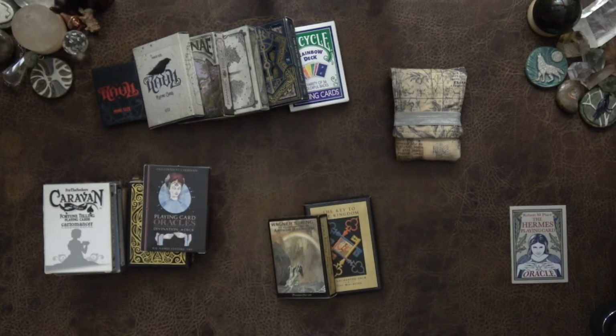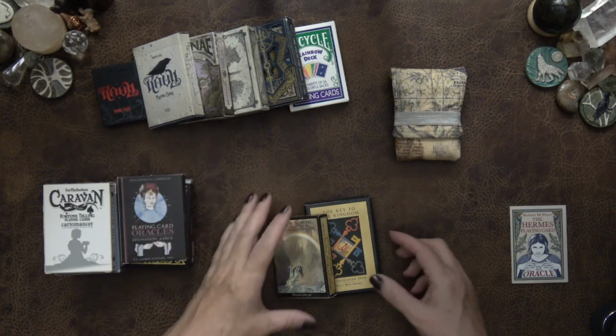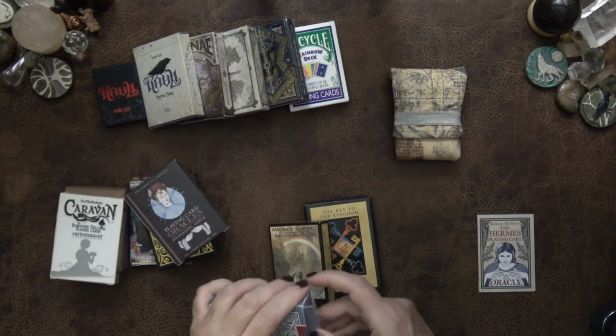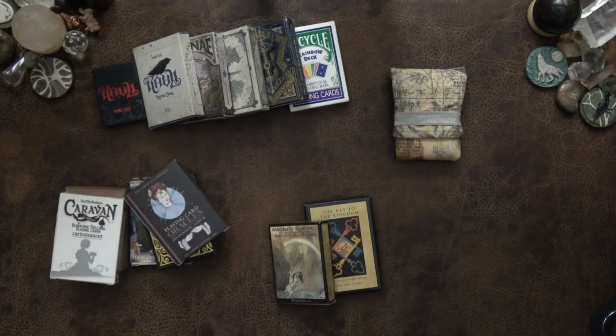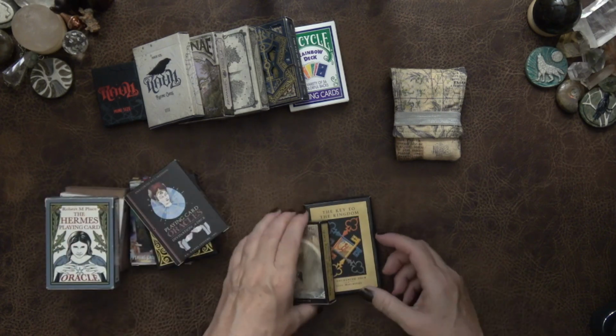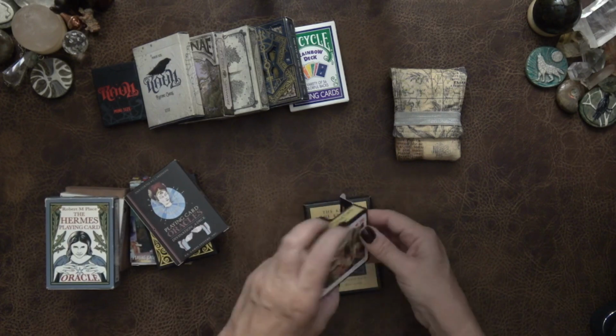These are all more specific; they're not just playing card decks, they've got added components. If you're learning straight playing cards, these are not what you'll want to use just for getting your base of playing cards down, but they're wonderful to utilize.